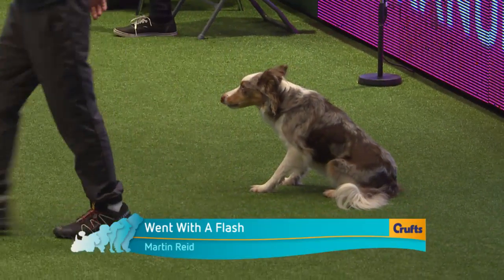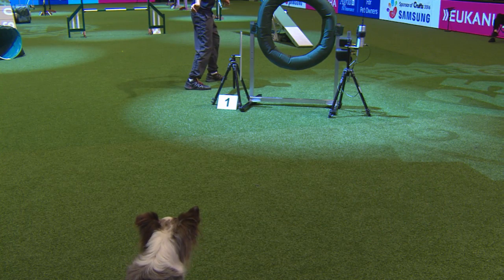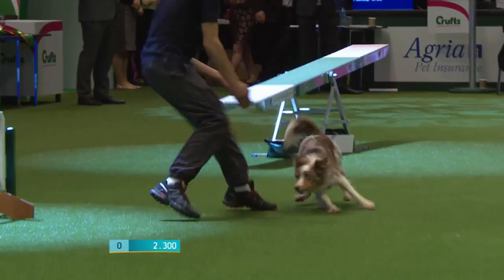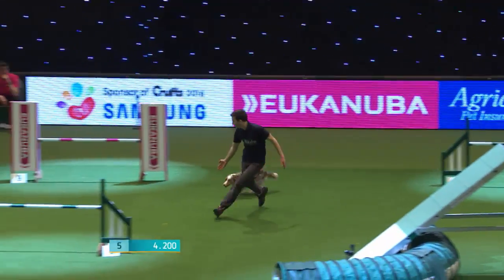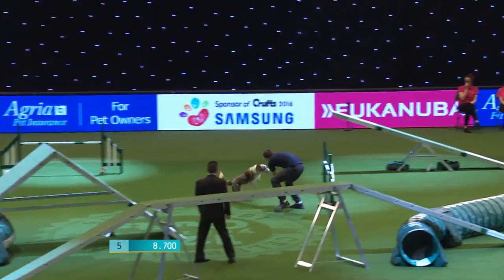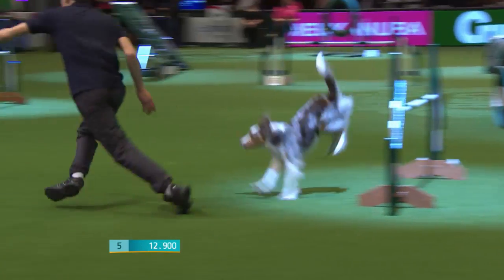Martin Reed with Flash, a working shepherd dog. Six years old, Flash's third time in the main arena, and usually loves it here. Made the journey down from Devon to be here. Many a mile travelled, and now moving well around the ring here in the main arena, over the A-frame.